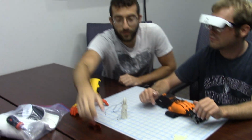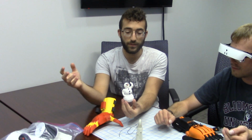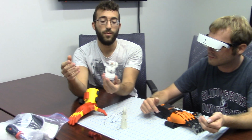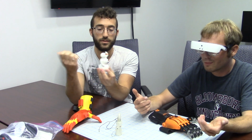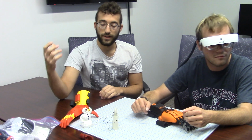And even over here, going back to the smaller items, everything is different in its own sense. That is flexible, and it's a turtle. This is a snowman. It's just regular, solid, normal plastic. Everything has its own process, and it's a lot of fun to actually be a part of.